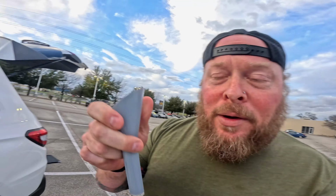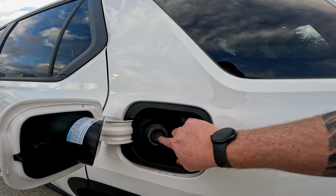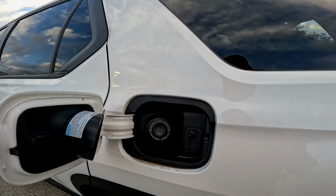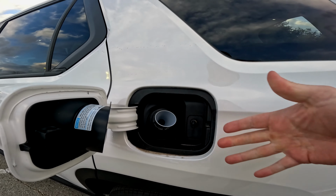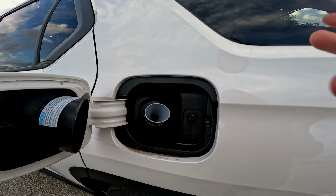So what this is for is if I was to run out of gas, I need a way to hold this valve open. Because now it is valved, right? I don't have a cap anymore. So if I ran out of gas, I'm on the side of the road, I may not have a gas can on me. What this does is hold it open to where I could pour gas down into that in case I didn't have a gas can on me. So in case you ever need this, understand that's what this is for and where it lives.